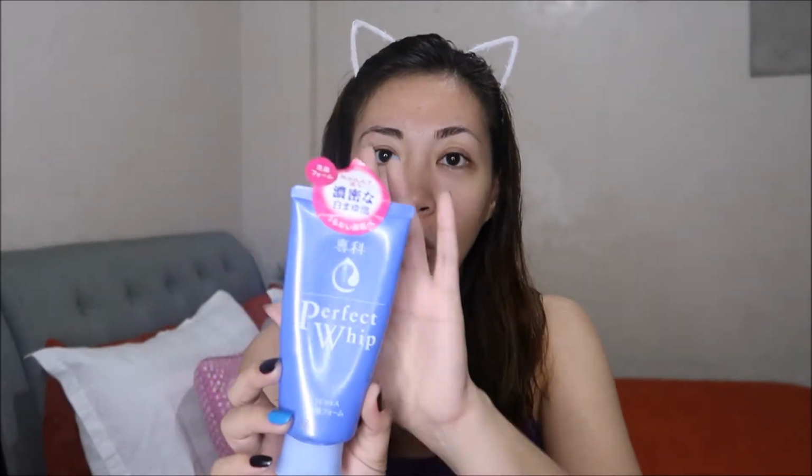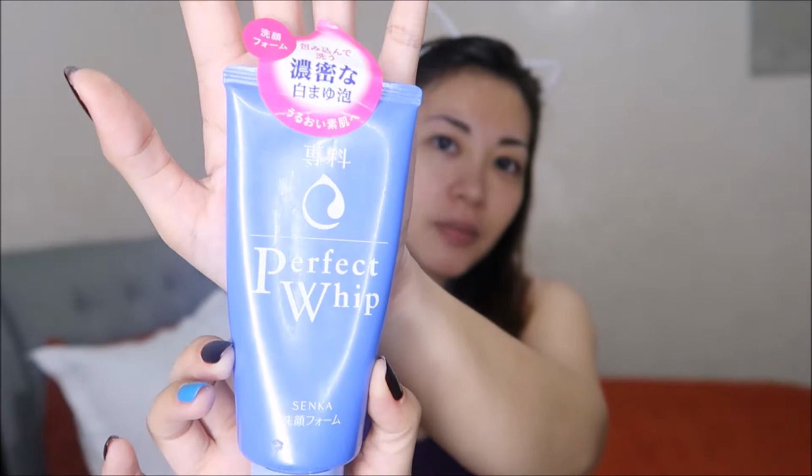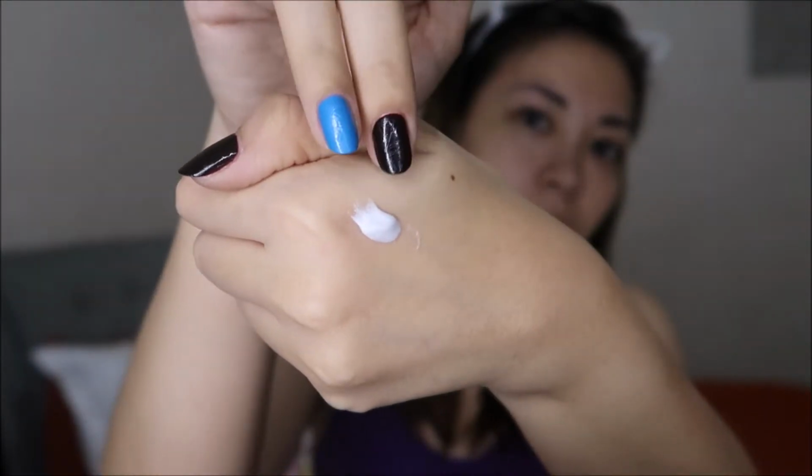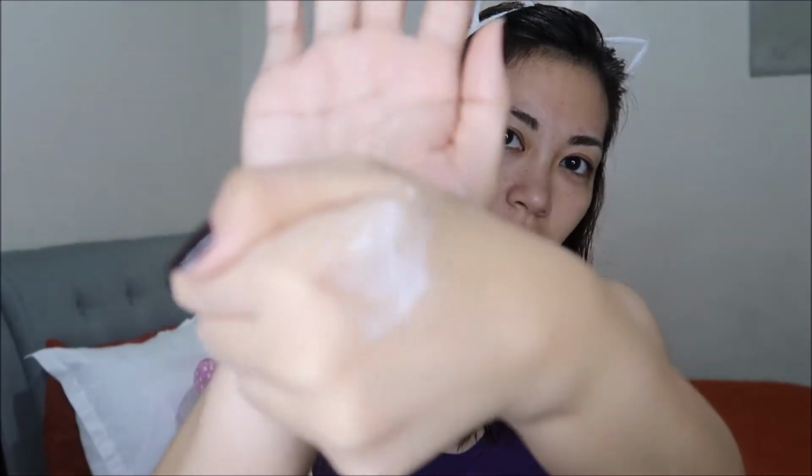So today I'll be sharing you my skincare routine. I'm using right now Korean and Japanese products. I already washed my face. So ang ginagamit ko ngayon sa face ko na facial wash is this Perfect Whip facial foam. This one is a Japanese product. So ganito yung itsura niya. Ang thick yung kanyang consistency.